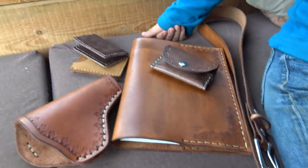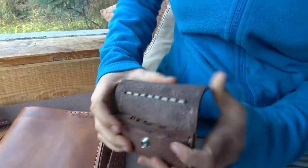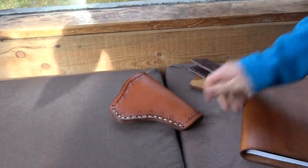Awesome. What about this stuff? Wow. I just love this stuff, Julia. What's on this one? This one's for a 4570. Ooh. This is the holster for the 357.